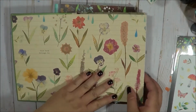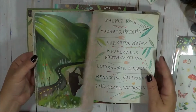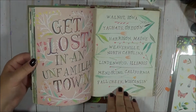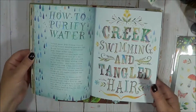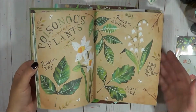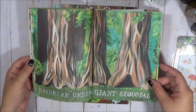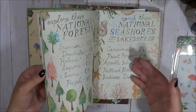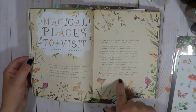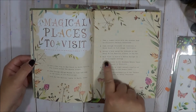And so look at this beautiful artwork in here, and it's basically a book about going out in nature, finding places, like for instance, get lost in an unfamiliar town, and she lists a list of towns here. So it's kind of like almost an inspiration, camping checklist, just kind of getting outdoors and looking for plants, looking for things, hike the Appalachian Trail, daydream under the giant sequoias, just really some different places that you can visit, and of course just beautiful artwork here and magical places to visit. And what's really interesting is it actually has Austin, which that's the closest to me, back float in Austin's Barton Springs on an early August morning.